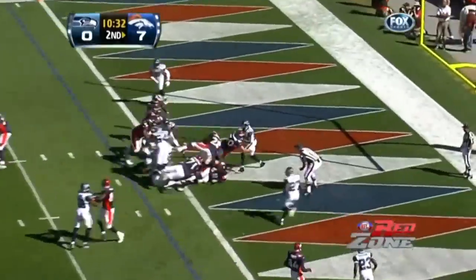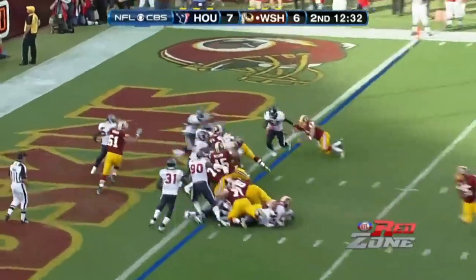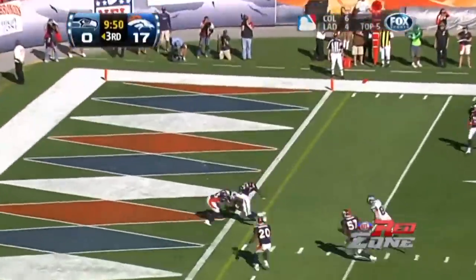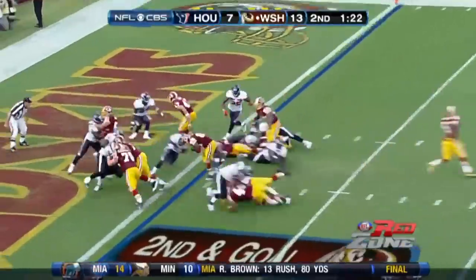Third and goal, Buckhalter, touchdown. Over the middle, Gates, touchdown. Finish, touchdown. Second down, throws, the catch is made for a touchdown. Does he hold on? Yes, touchdown.